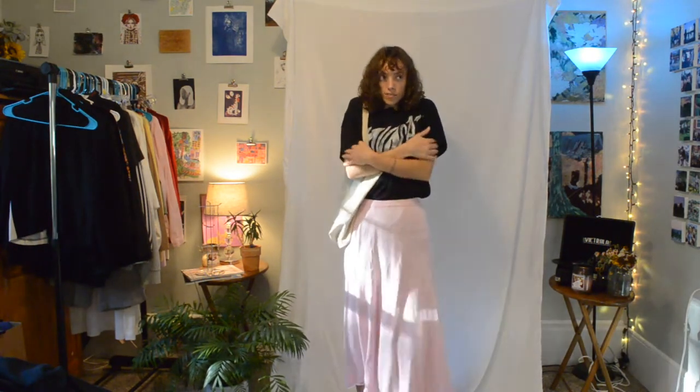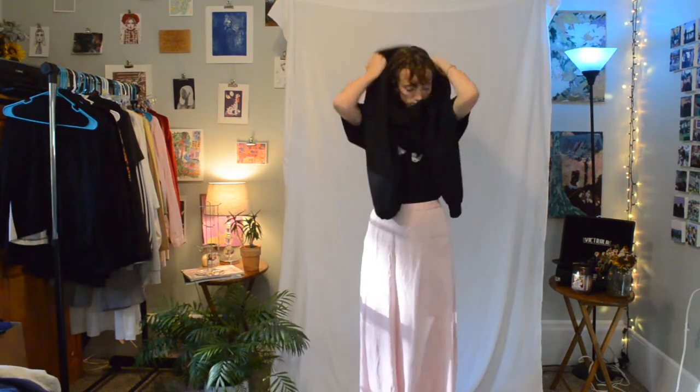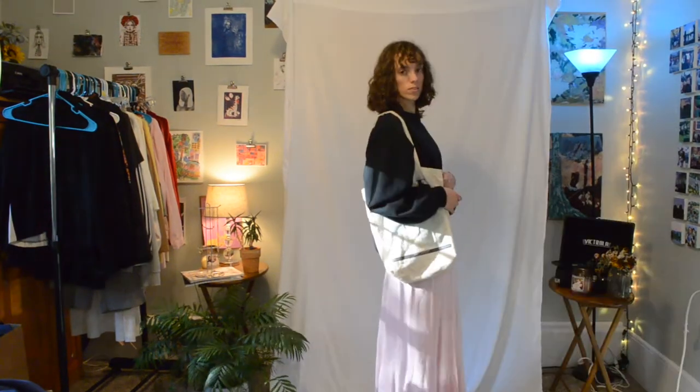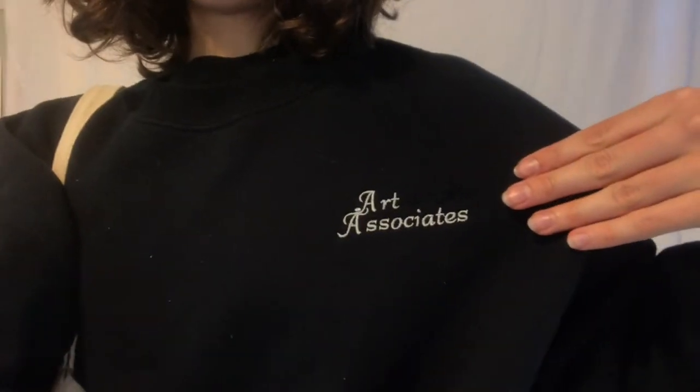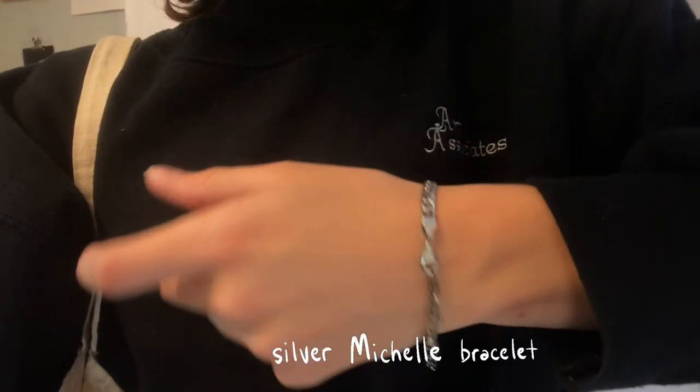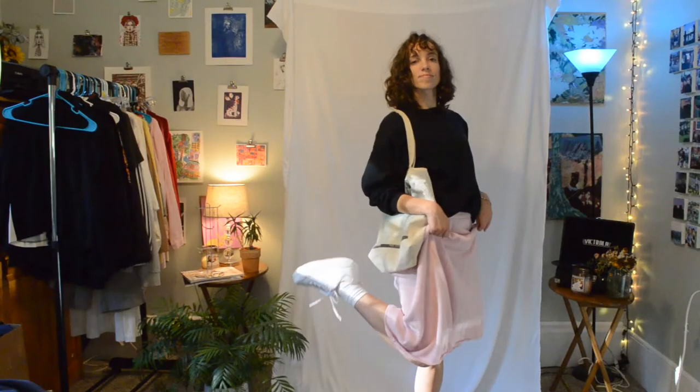Since the Mudcat shirt is short-sleeved and these are supposed to be fall outfits, I also put on this sweatshirt that I stole from my boyfriend. When he thrifted it, it said Arthritis Associates, but he ripped out the thread until it said Art Associates, and I wish I owned a sweatshirt like this. The jewelry I wore with this is the silver Michelle bracelet, and I reused the sports shoes for this outfit.